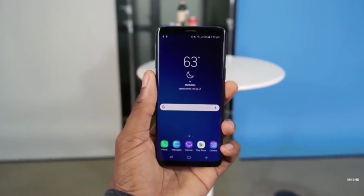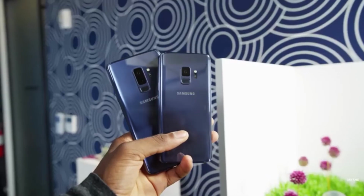Processor wise, it has the Exynos 9810 and 6 gigabytes of RAM. It's fast. Design wise, well, it's a Samsung flagship, so we have a glass sandwich, so glass back, glass front, aluminium rails, aluminium frame. So yeah, definitely a premium looking smartphone.